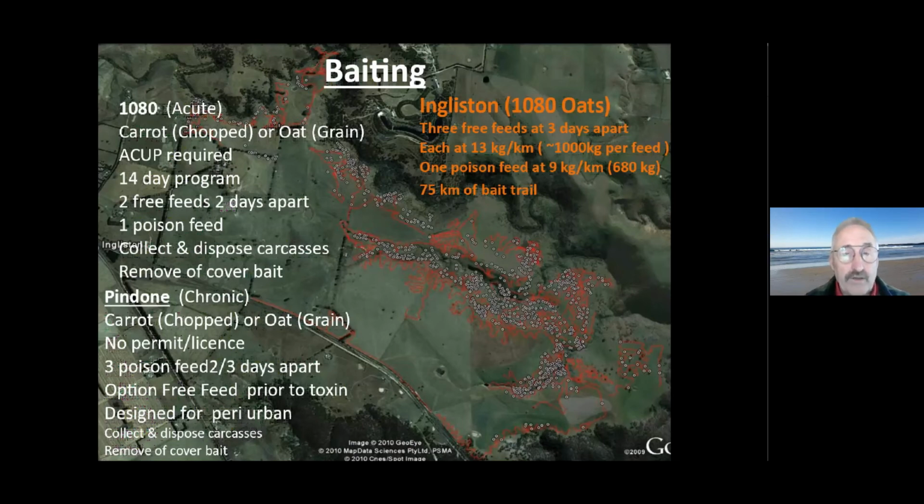But I'm inclined to do a free feed, similar to the use of 1080. Free feeds give you the opportunity to see where the rabbits are taking the bait, where you put the trail. You may have put the trail in the wrong spot. You may have not put out enough bait. You might notice non-targets. You might have to change your baiting behaviours. So anyway, we'll move on from that.